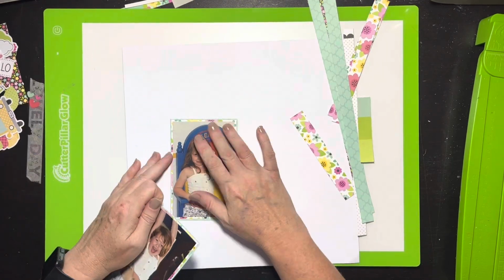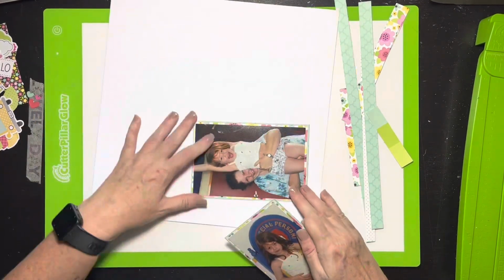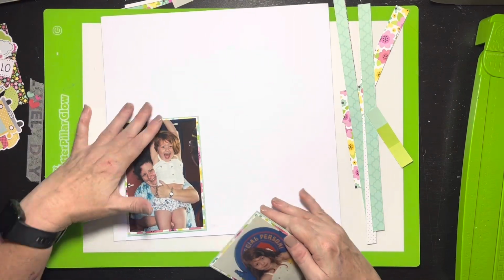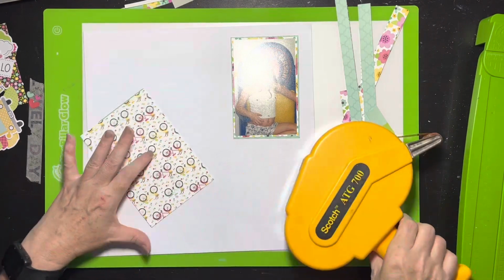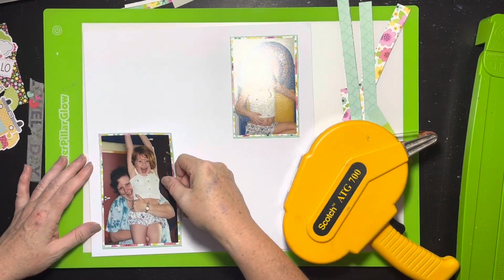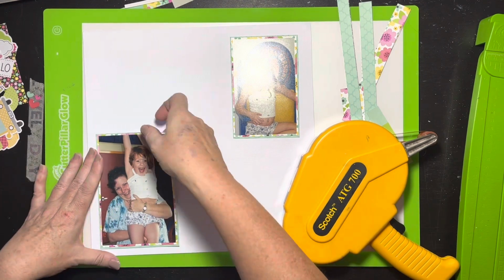All right, gang. So I have matted my photos. I used the same floral. You can see in the strips over there, the same floral and the same green, and I've double matted the photos. I made real skinny little borders, though, because I don't want to mess up or impact the strips too much. And plus, there's not a lot of room once I start working with this to give it the white space it kind of needs.